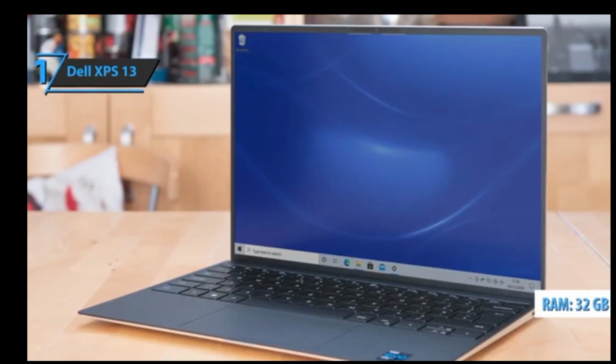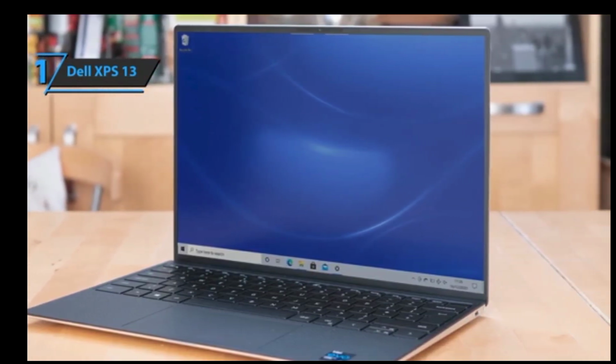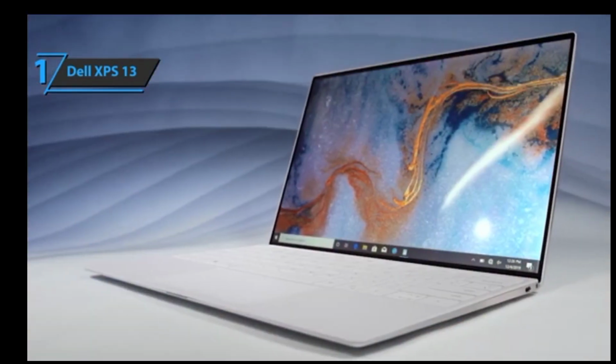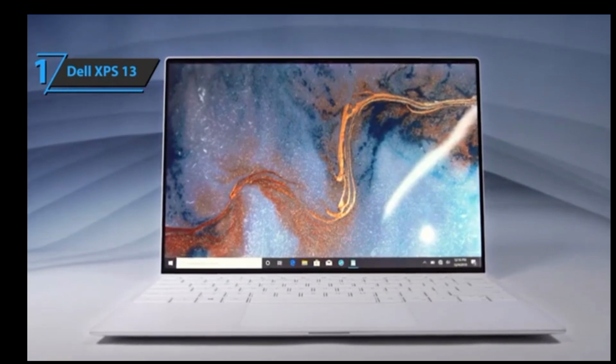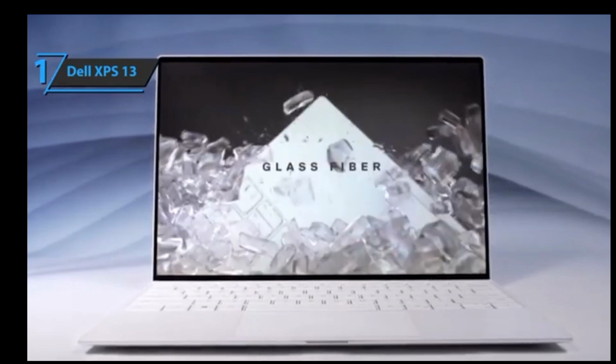The model comes with 32 gigabytes of RAM and a 1TB SSD, so the performance is pretty good on all fronts. The Dell XPS 13 is a capable machine that'll be able to handle demanding programs and multitasking. We also appreciate the exceptional maximum brightness of 500 nits, which means the XPS 13 can be viewed comfortably outdoors, though not in direct sunlight if you crank up the brightness settings.